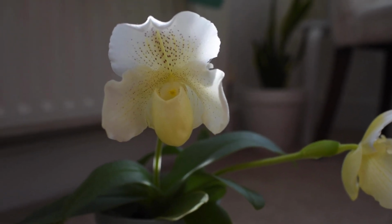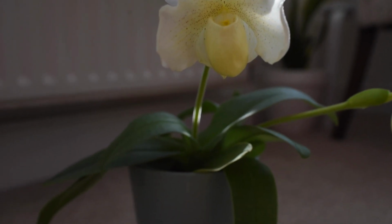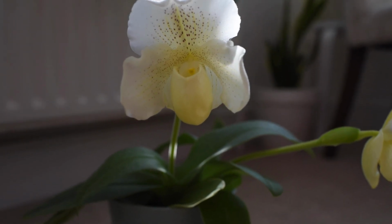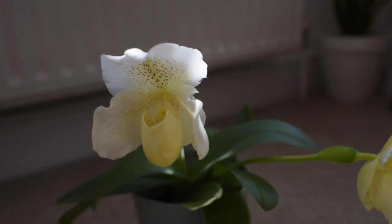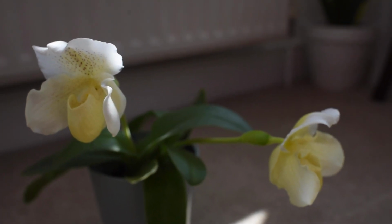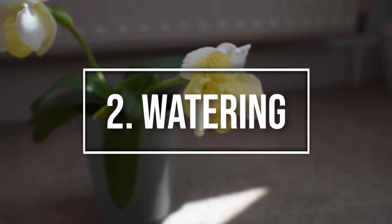They also enjoy sitting in our living rooms or maybe even in office space. If there is some indirect light, they will keep growing. They are super adaptable and flexible in this sense, but avoid the dark rooms and super strong light. Something else, it's about watering these plants.